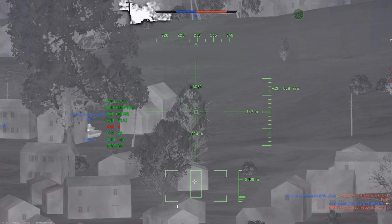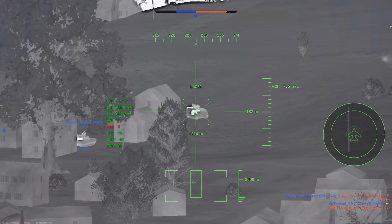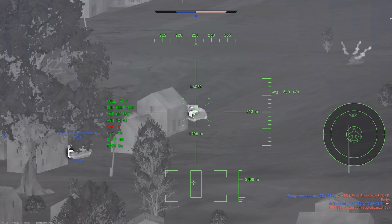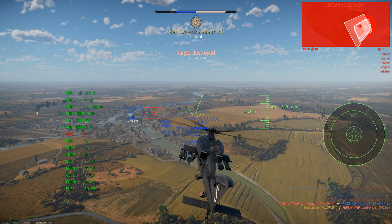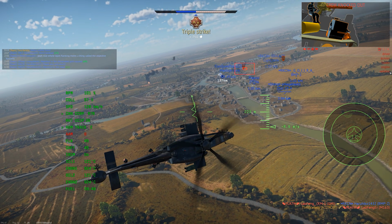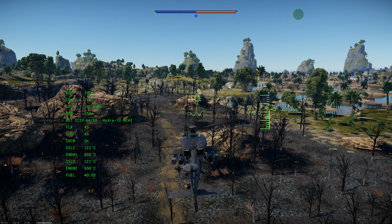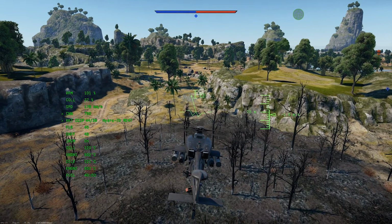The A129, for all of its strengths, doesn't react well to incoming fire, and it's actually pretty easy to shoot this thing down. Now, it's got a good supply of countermeasures, but in my experience, cannons and gunfire from the ground are going to be the biggest risk, and even just a couple of glancing hits can be enough to disable or destroy the Mangusta. It's a bit of a glass cannon.